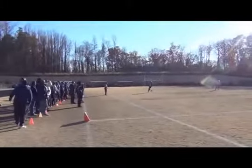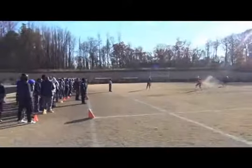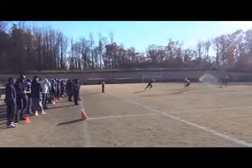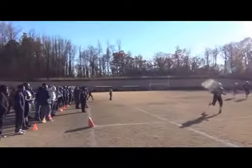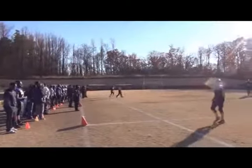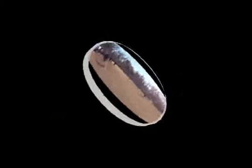So we've got a still running clock. They're not passing, we know that. Holding the line of scrimmage. Second down.